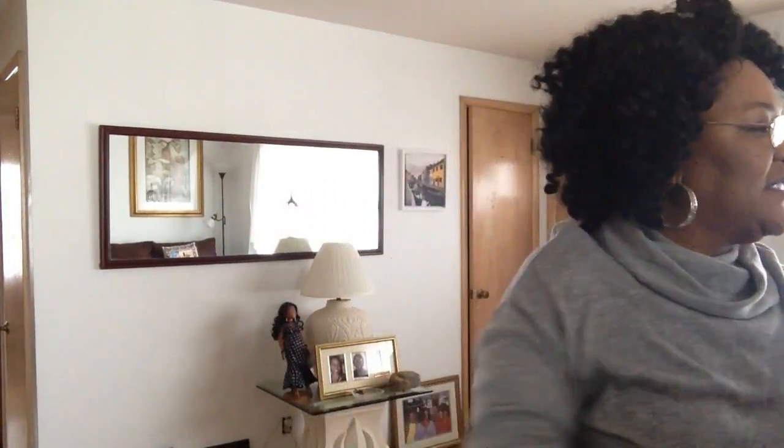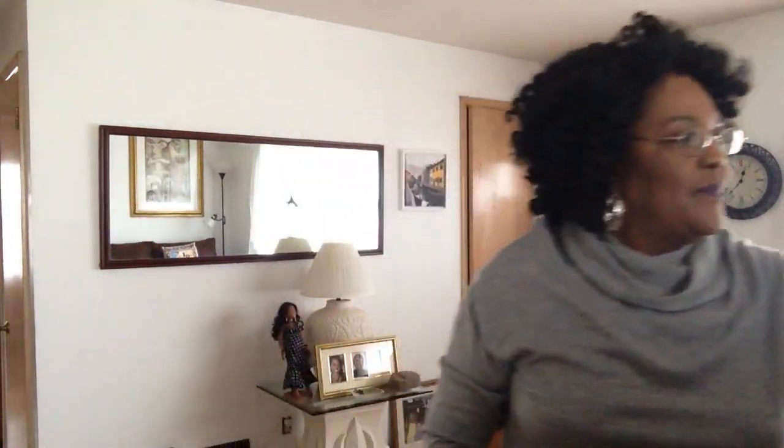Next I have is this thrifted coat. I've had this for a few years. And this is by Newport News. And it's just the midi length corduroy coat. It has a little buckle on the cuff of it. Just a cute coat. I like the color.